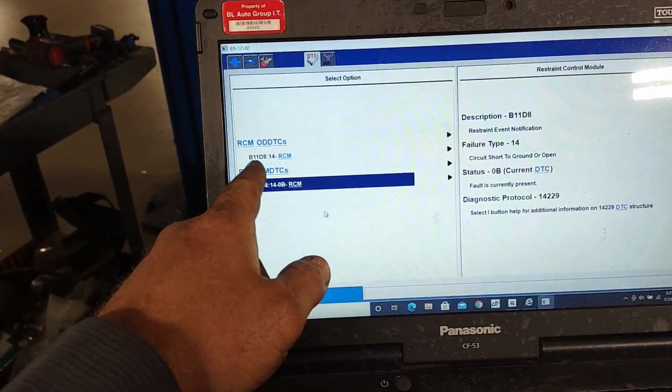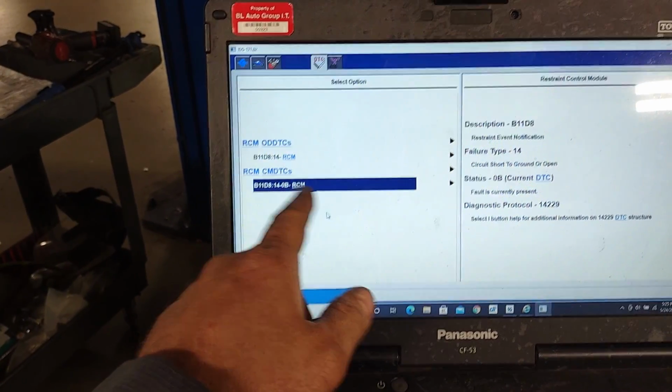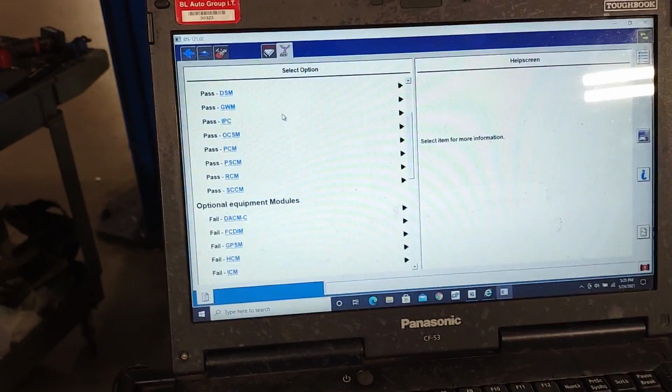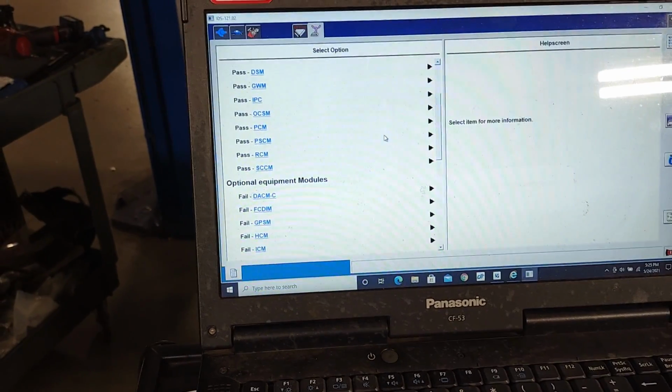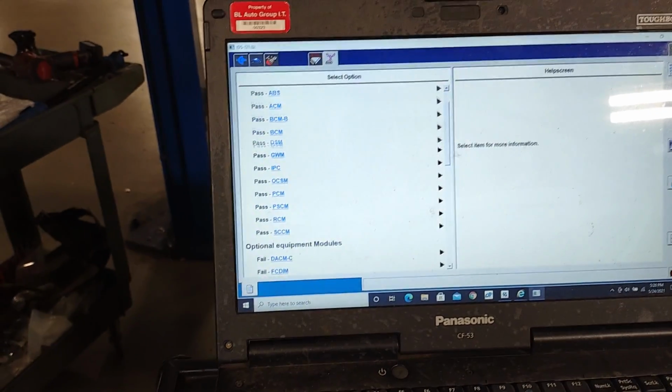This is a B11D814 and a B11D8140B, on demand and continuous. Let me see if I have the other one. There's one that pops up in the BCM as well.